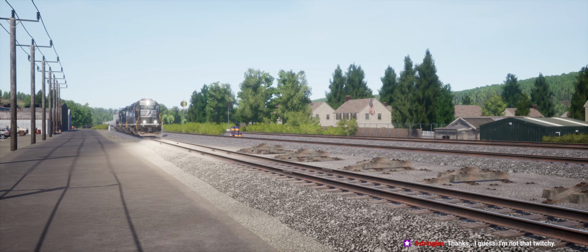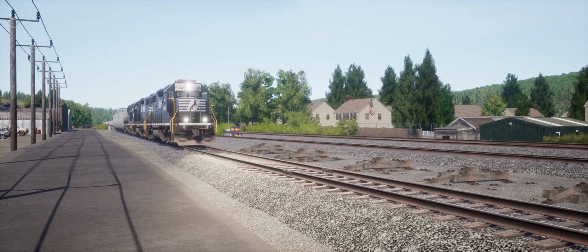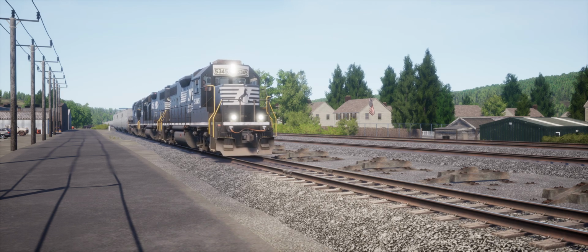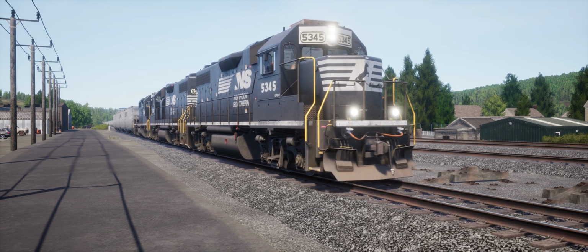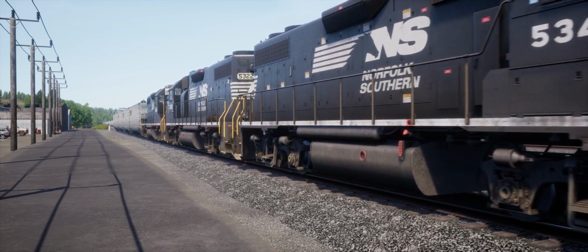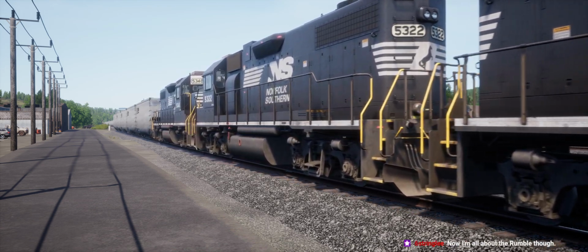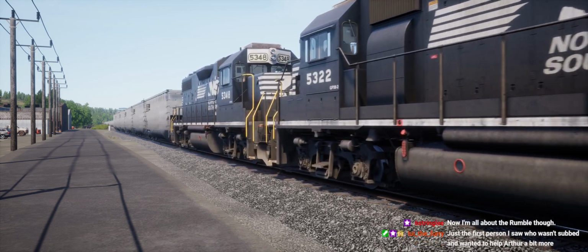So we have stopped in time. We did not go flying off the tracks. That's a good thing. Train's all in one piece. I even got the dynamic brake on first, which took up some of the slack, so we didn't break any couplers. All about the rumble.